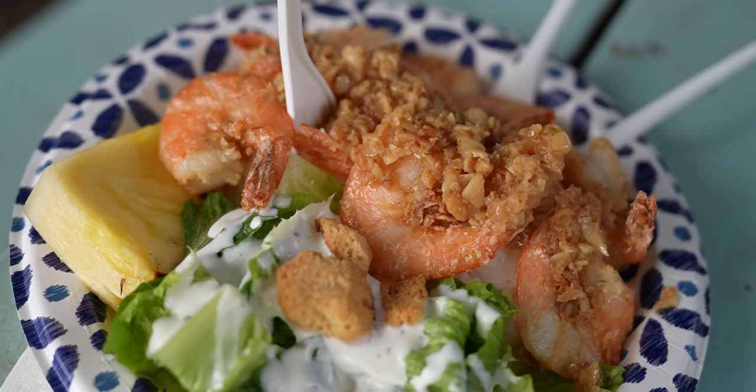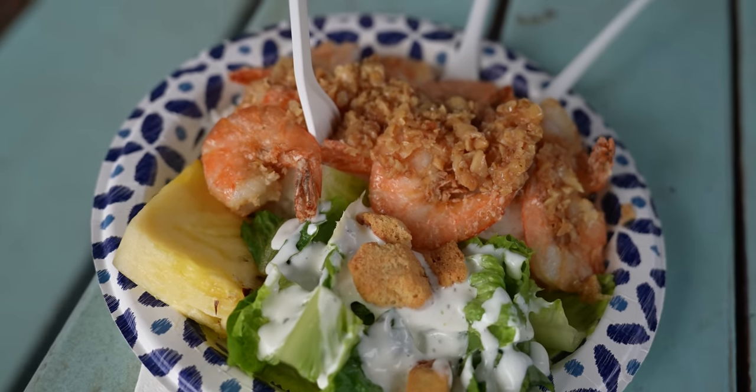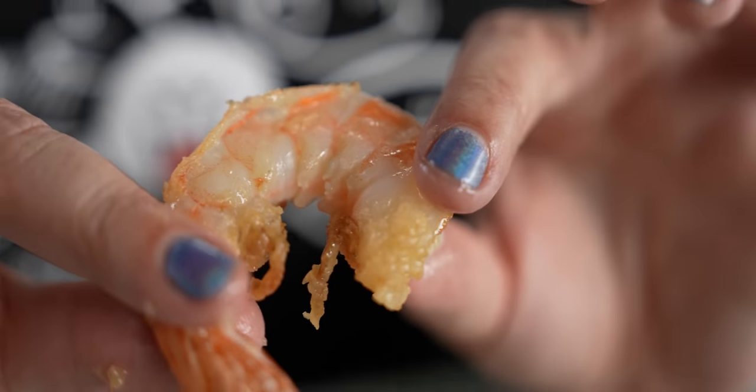Mm. Wow. How is it? It's so good. 5 out of 5. This is good. I'm excited to see how Jenny's is across the street. Giovanni's, to me, was a little bit better. I can't explain why, maybe because it was my first time. I mean, you were making moaning noises while you were eating. I will say the shrimp here is very fresh, juicy, plump, good.